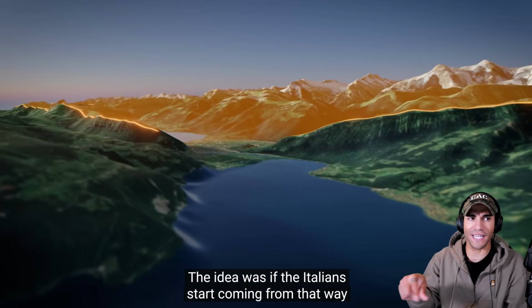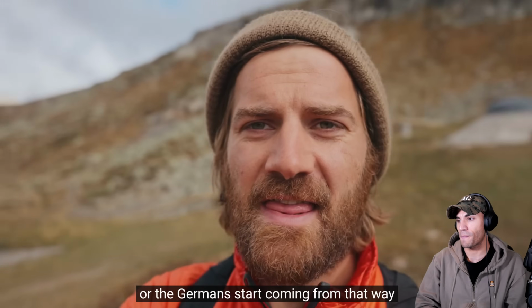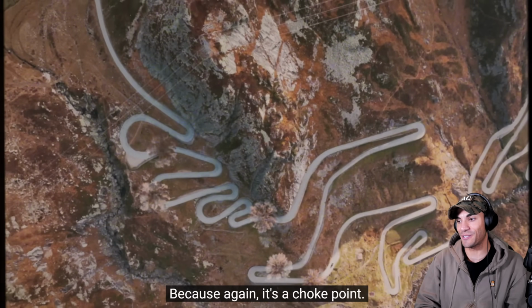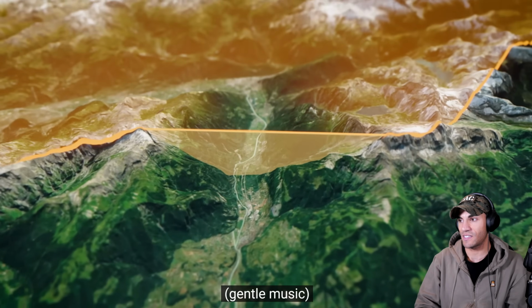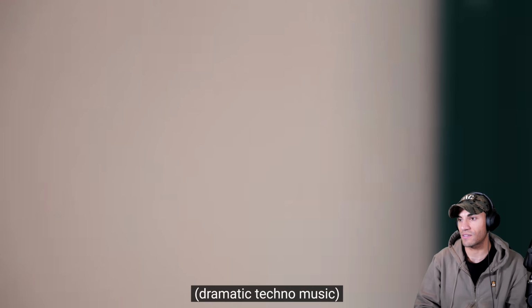The roads kind of do it themselves. If the Germans start coming from that way, they can sit in their bunkers and blow the smithereens out of anyone coming up this pass. Because again, it's a choke point. No one can go anywhere else. You can't go over the mountains. You have to go through this pass. Jeez, yeah, and you'd have to just bomb the entire ridge.